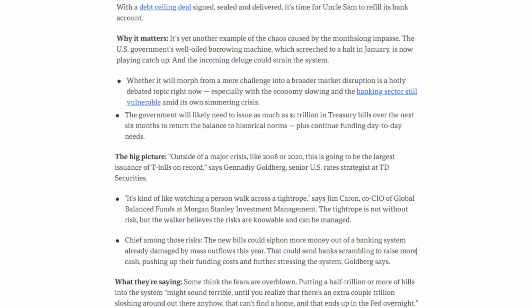The government will likely need to issue as much as $1 trillion in treasury bills over the next 6 months to return the balance to historical norms, plus continue funding day-to-day needs. Now, on the big picture, outside of a major crisis like 2008 or 2020, this is going to be the largest issuance of T-bills on record. It's kind of like watching a person walk across a tightrope, says Jim Caron, and the tightrope is not without risk, but the walker believes the risks are knowable and can be managed.